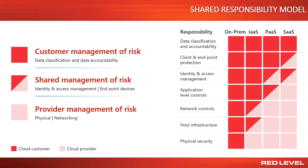For example, if you use software as a service like Microsoft 365 or Office 365, Microsoft helps you take care of the majority of the controls, including physical infrastructure and networking. That way customers don't need to spend resources building their own data center or setting up network controls.